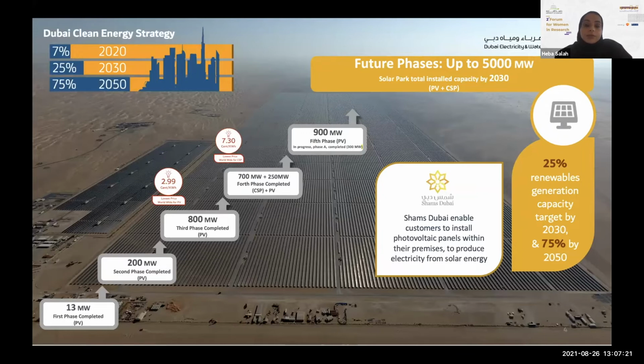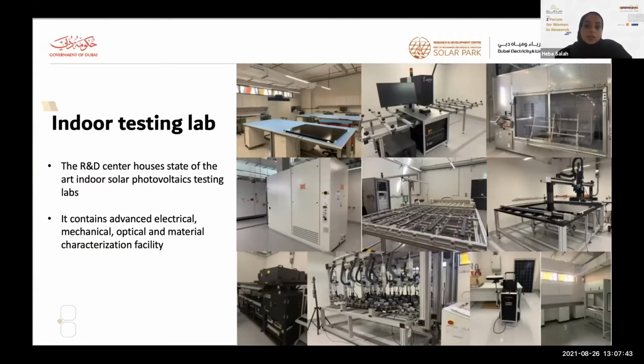It supports one of the five main pillars of Dubai Clean Energy Strategy 2050, which aims to provide 25% of Dubai's total power output from clean energy by 2030 and 75% by 2050. Our target is to reach a total plant production capacity of 5,000 megawatts by 2030. Our center includes state-of-the-art indoor solar PV testing labs. It consists of advanced electrical, mechanical, optical, and material characterization labs.